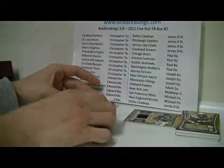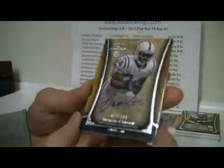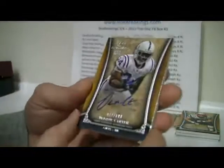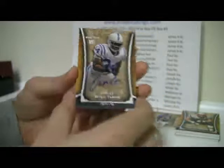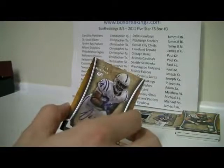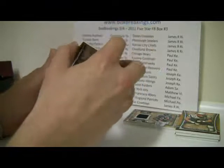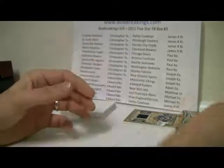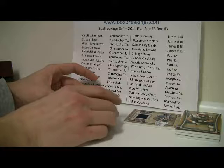And the next card. Now we're going to start getting into the autos. We've got 4 cards left, 4 autos. And the first one is Delone Carter, 77 of 199. Indianapolis is Edward. So now I'm going to start getting out the top loaders here. This thick of a card I usually like to put right into the top loader, I don't like to put the plastics around it because that's going to actually soften up the corners.